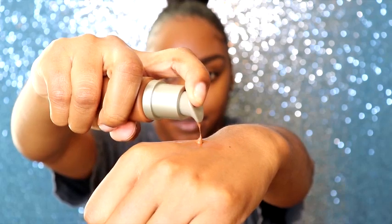Okay, so we have one side down, one to go. I do love the radiant finish so far. It has a nice finish. It has a glow to it, which I really like. I still have a little bit on my hands from the first pump, so that's good. And I'm gonna try to do a little baby pump here. Just a little. Oh. That's how much we're using now.